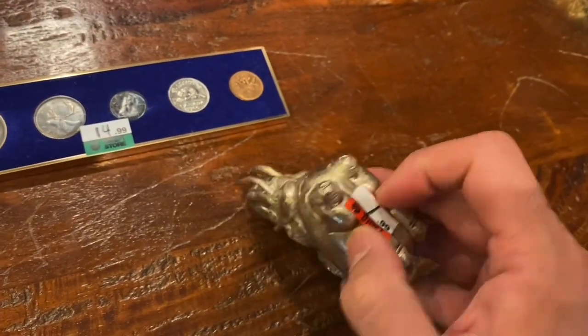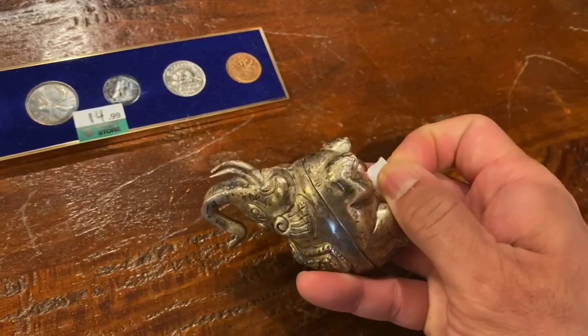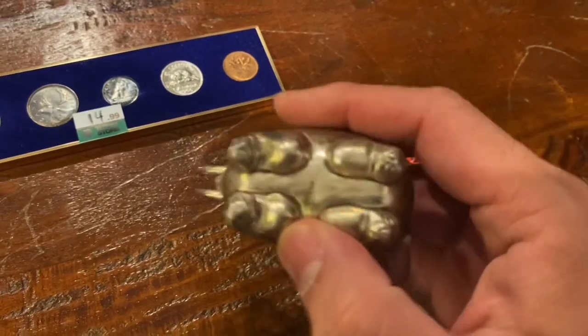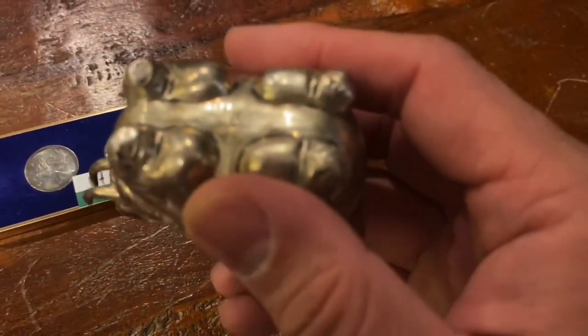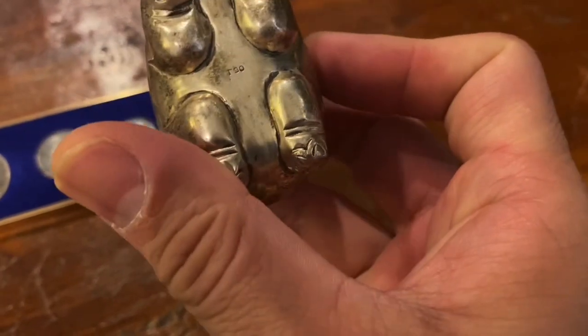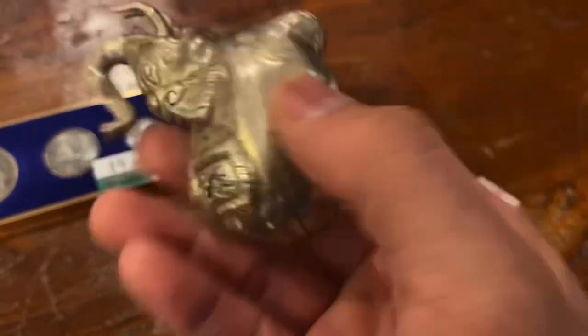And it's weighed out to be 60 grams of silver. And it is marked, let me see here. It is marked T90, meaning 90% silver. So it's basically coin silver.